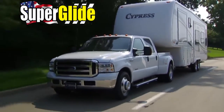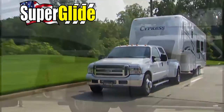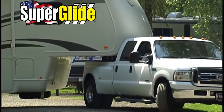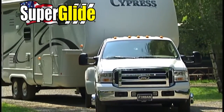Short bed trucks are the most popular new truck models today, and there are lots of reasons RVers want to use them to tow their trailers, particularly when they can choose extended cab models. They get more usable passenger space, and yet with short beds, they don't have such long wheelbases that make them difficult to drive and maneuver.